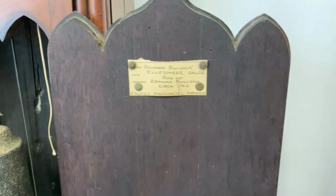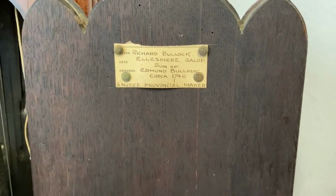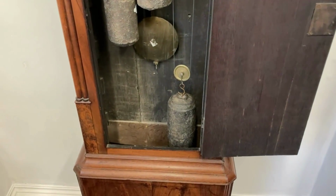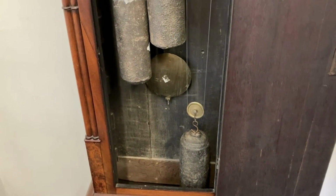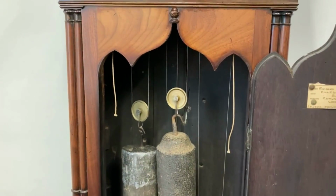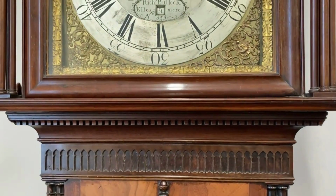You can see that the movement has been in this case for some time, although, as I said earlier, this is not the original case for this movement. But you can see from the scale of the weights that it is a substantial case for a substantial movement.